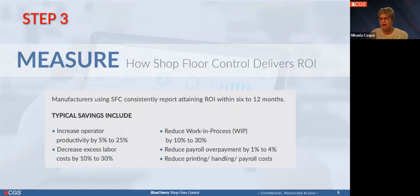And step number 3, we learn how to measure and how shop floor will deliver a return on investment, so ROI. Return on investment comes in many forms. There is increased output and a corresponding ability to earn more revenue in a shorter period of time. Increased productivity, we have to mention, for each operator is between 5 and 25%. There is less payroll overpayment due to errors, and we can see excess labor reduced by 10 to 30%, while these errors are reduced by 1 to 4%. There is less non-productive time beyond standard time because we measure and control it.